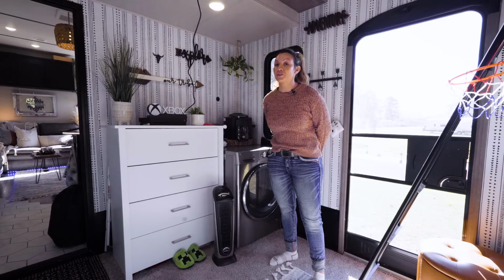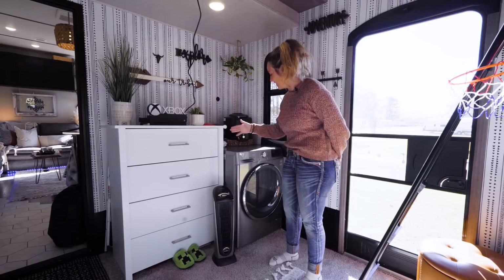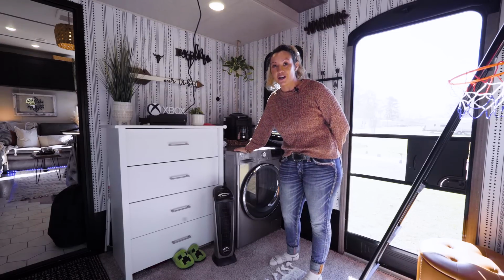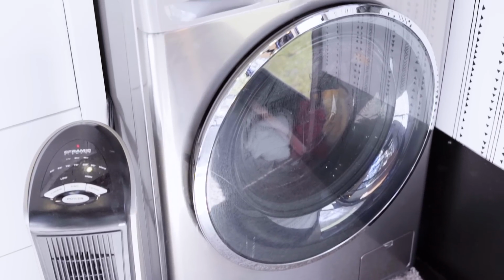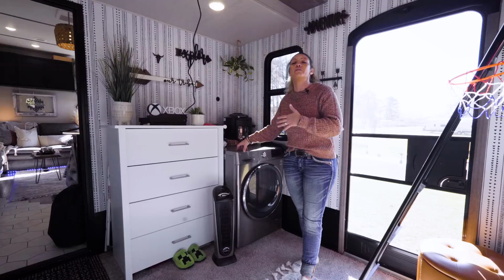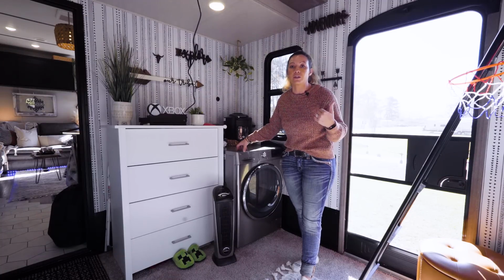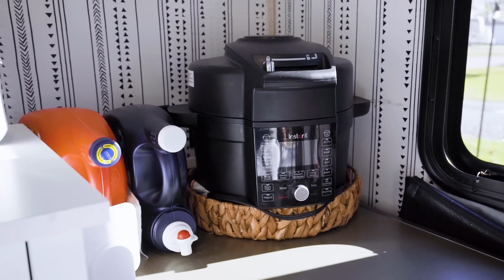Another great feature of our toy hauler, probably my favorite feature because I do all the laundry, is this LG washer dryer combo. This baby can do a load of laundry, and I've been able to fit up to about 32 items in there. And any comforters or rugs that you need to wash, you'll have to take those to the laundromat. I also have our Instapot back here, which I love for our kitchen and cooking.